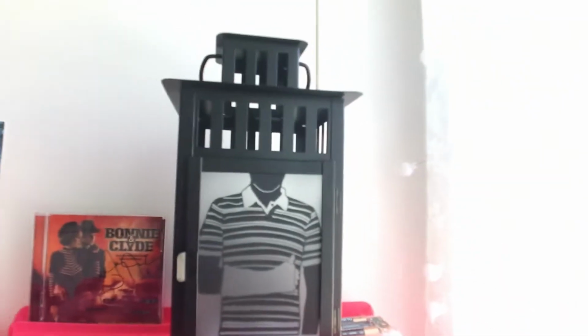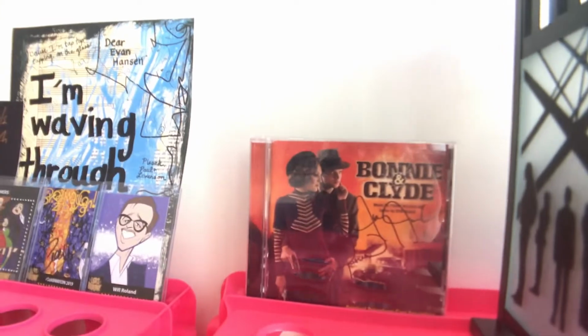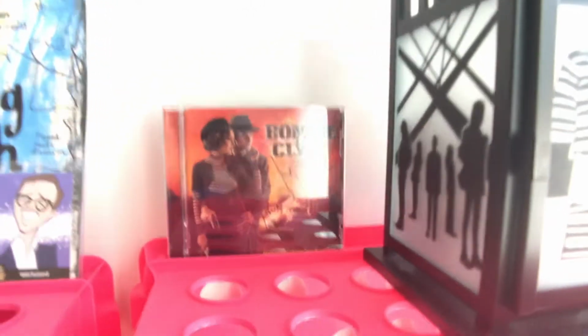Some more stuff from Broadway Con up here. I got this super awesome Dear Evan Hansen lantern. You just put some tea lights in it. This is signed by Laura and Jeremy. I actually won that in a contest from LCcast, so that was pretty cool.